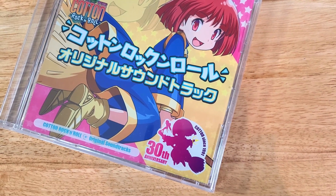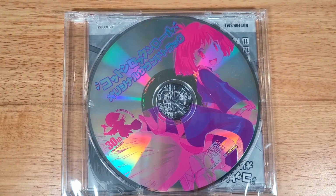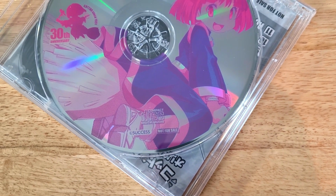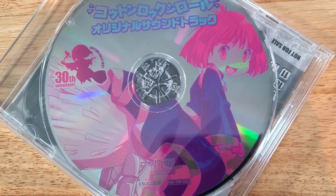Honestly, I'm probably not gonna open this. It's just really easy to get music on YouTube, and I don't see myself ever using this, so I might as well keep it new. I love having it though. It's in one of those half CD cases, which I'm not really a fan of, but hey, at least you get to see the disc art from the outside, so that's kinda neat.